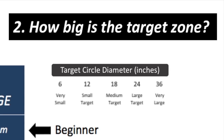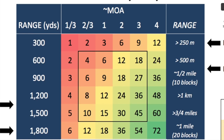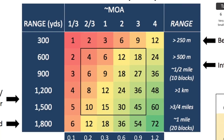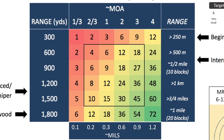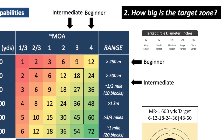On the left side, we have the ranges in yards from 300 yards in 300 yard increments all the way up to 1800, which is roughly the 1 mile shot. The target size is expressed at the top in approximate MOA. These are not perfect MOA, but shooter's MOA, or inch per 100 yards. You see the target sizes in 1/3, 2/3, 1, 2, 3, and 4 MOA. Roughly they correspond in mils to 0.1, 0.2, 0.3, 0.6, 0.9, and 1.2 mils. This will be helpful later when you realize how big that target looks at 1 mile when you look through your reticle.